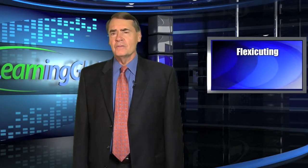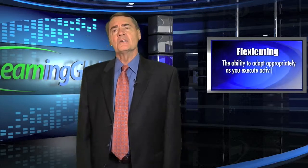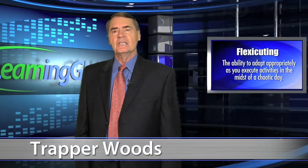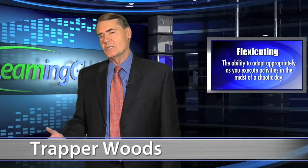Another essential activity management skill is the skill of flexicuting. Okay, we invented a new word, but I think it's very, very descriptive. To be able to flexicute means you've got to be able to turn on a dime in the middle of the day. You need to be able to go for that window of opportunity even though it's extremely inconvenient. Flexicuting involves being as willing to leave your action list as you are to stick with it. But there's another element of flexicuting, and that's being able to walk the path of the other time management style.